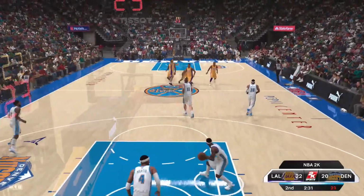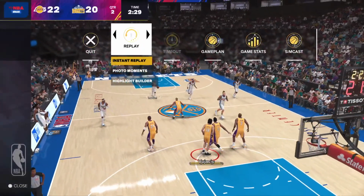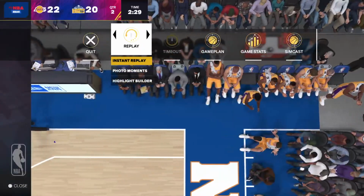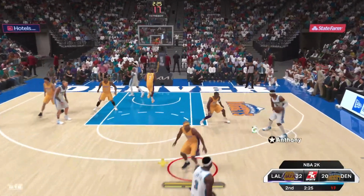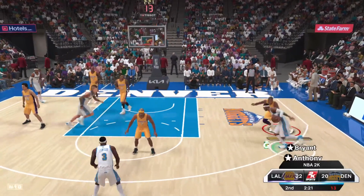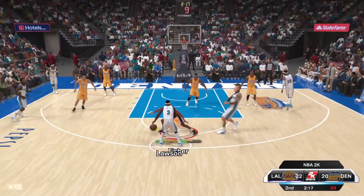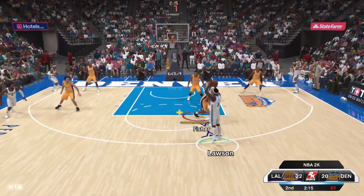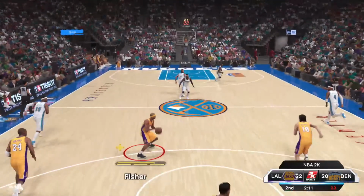Nice shot by Vujacic. Big make from Vujacic. When he's hitting his perimeter shot, simply adds another dimension to this offense. Now here's Anthony. He's got 10. Back to Lawson. Anderson, a screen on Fisher. Three-pointer, Lawson. Barnes grabs the miss. The Lakers in the lead.